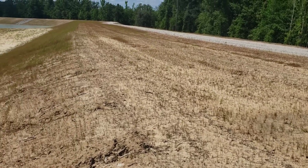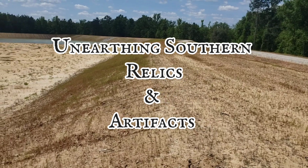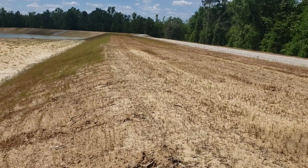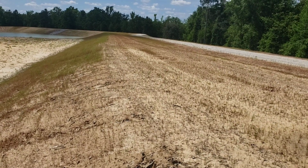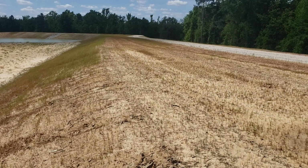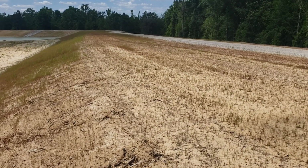Alright, so what I'm doing today is I'm checking this freshly built road here. Got a retention pond that just got built, and I know there's been a lot of dirt hauled in from the same pit where I've been finding a lot of my artifacts. So I wanted to come out and check this. It's been out here for a little over a year now, so it's had a lot of time to settle.